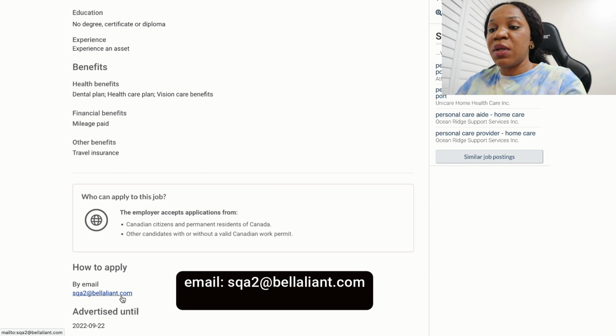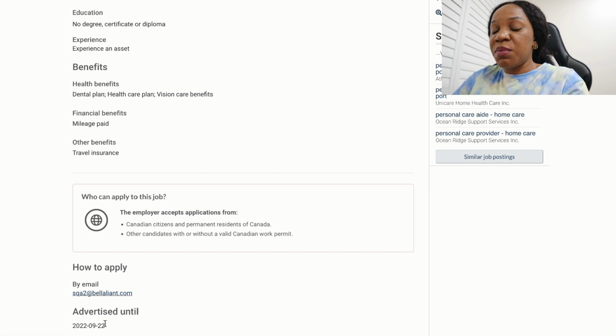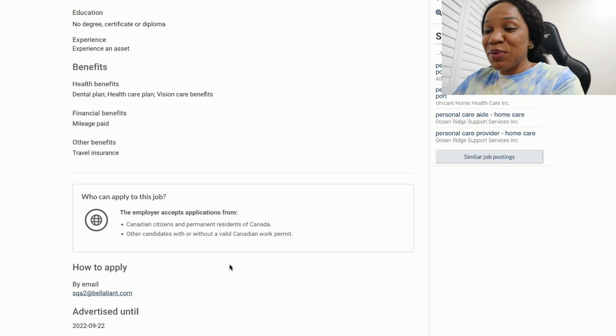So that is where the employer wants you to send in your resume. I'm still going to be leaving this email address on the screen to help you out in writing it down. And the job is going to be available till 22nd of September 2022. So the earlier you start applying, the better for you, and I wish you all the very best. I pray that one day we are going to come back here in this channel and celebrate you like we always do.